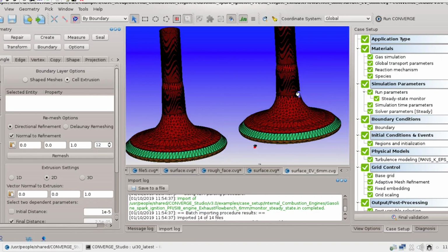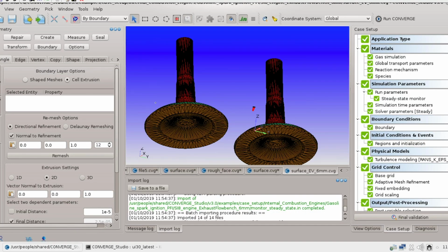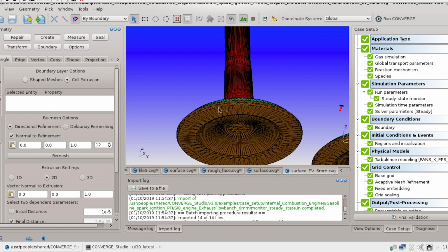Inlaid grids allow the user to run CONVERGE with a grid of their choice. Let's say they wanted to have a mesh which was aligned with the flow. Now the user has a choice to create an inlaid grid which can be oriented in any direction and can be aligned with the flow as they like.